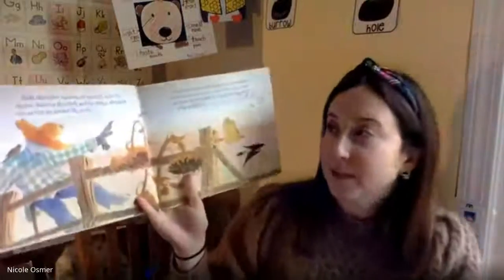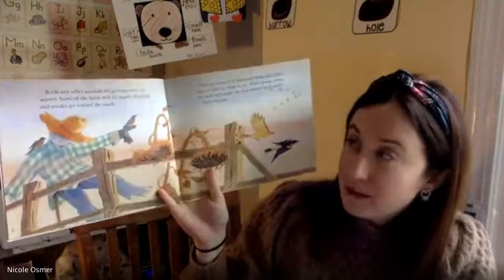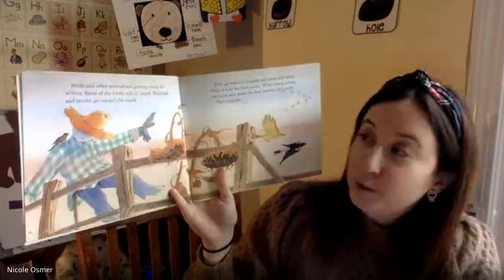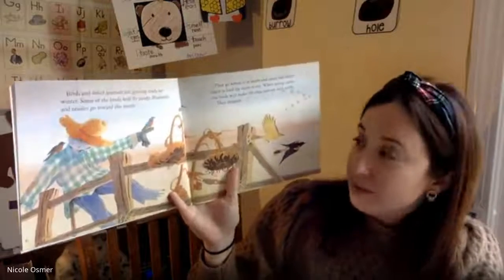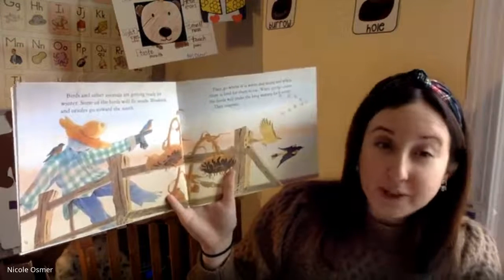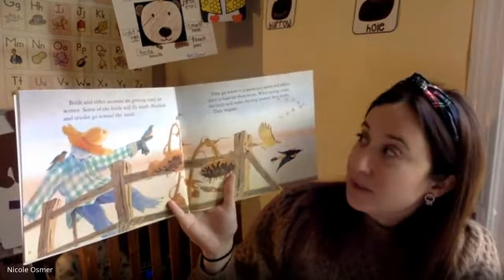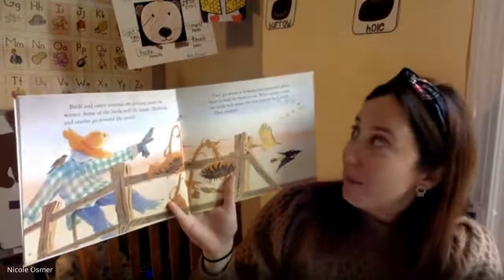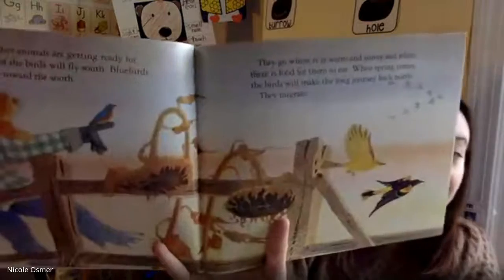Birds and other animals are getting ready for winter. Some of the birds will fly south. That's called migrating. Bluebirds and orioles go towards the south, where it's warmer. They go where it is warm and sunny and where there is lots of food for them to eat. When spring comes, the birds will make the long journey, vocab word, back north. They migrate.